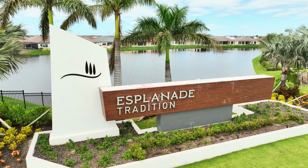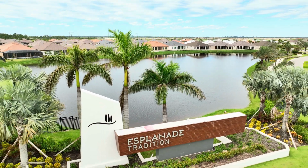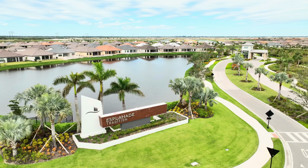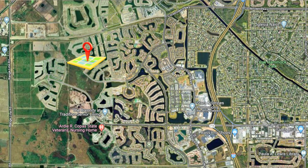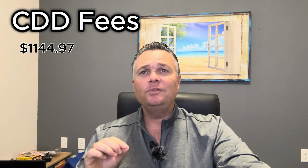Now, the next community I want to talk about is going to be Esplanade at Tradition. That's another 55 plus community, gated, that's under construction right now, being built by Taylor Morrison, another reputable builder in the area. They're going to have a little over 500 homes here. The CDD fees are a little bit higher here. They're at $1,144 a year, almost $1,145 a year for the yearly CDD fees.